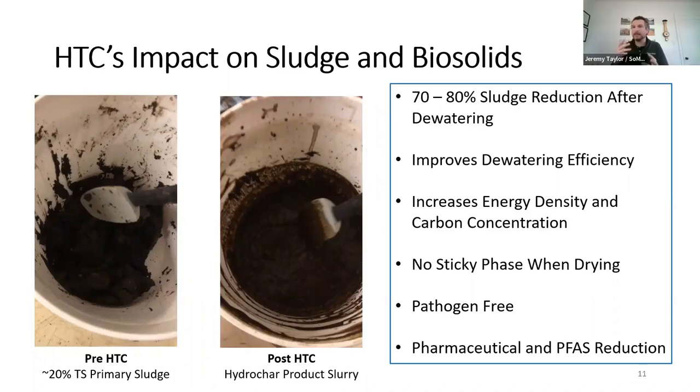Since it is a thermal process, the material is pathogen-free. We also see reductions or destruction of pharmaceuticals, and we see PFAS reduction in the solid matrix. That's literature study that I can share later on. We will need to confirm this with our commercial scale processes.